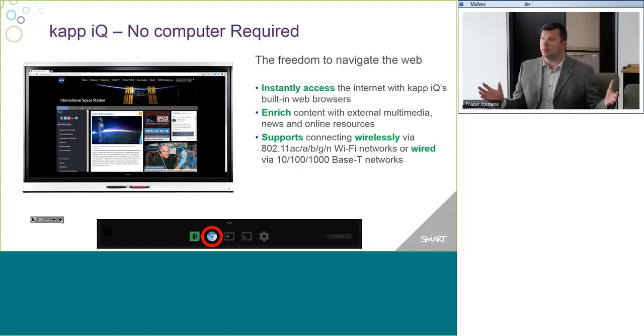So let me explain that a little bit. This is what the browser looks like when you click on it. The browser lets you instantly access any content from a modern HTML5 browser to review content as you see fit. It's an enriched experience that supports connecting either through a wired connection through RJ45, or if you wanted to enable Wi-Fi, it supports ACBGN to allow you to have that full experience. And whatever network policies you offer that device, it will inherit those policies for what you can accomplish.